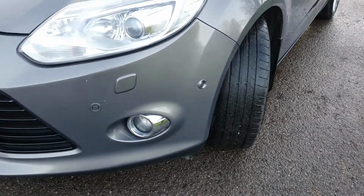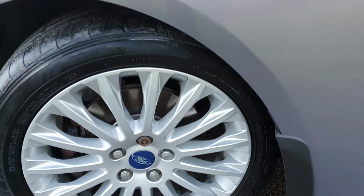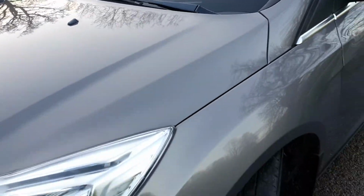Okay, hopefully that all looks good. Let me just show you the alloy wheel on this side as well, just so you can pick up. There's no nasty digs or anything like that. It's absolutely fine, that alloy wheel. A couple of little marks were on it, but we've touched them up.